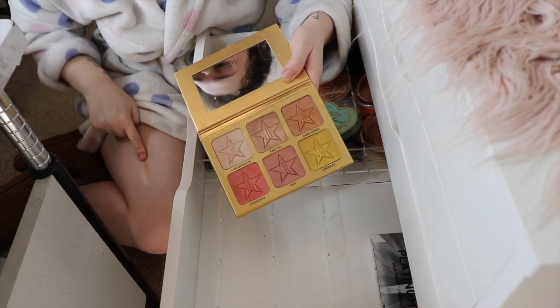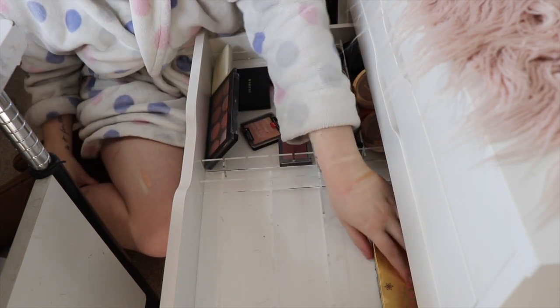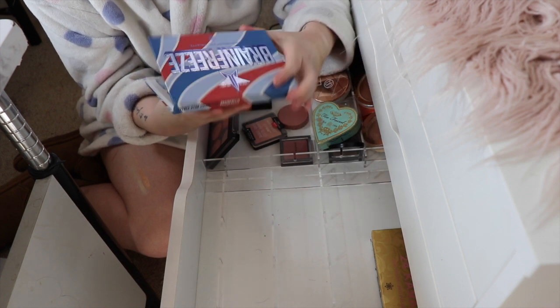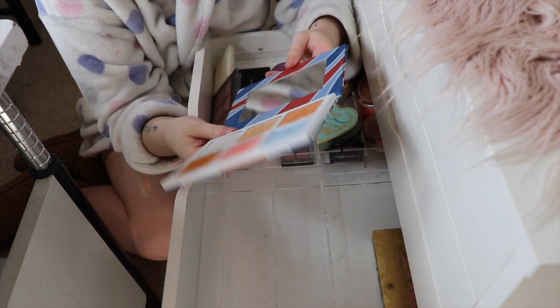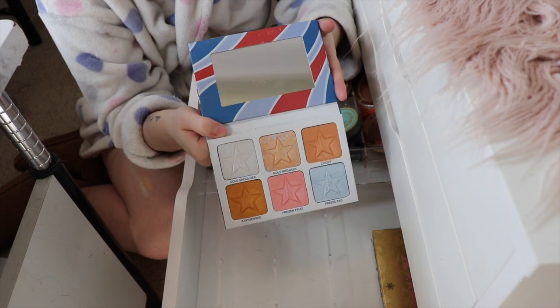Absolutely beautiful. I can't deal with how beautiful his highlighters are. And then the last one from him that I have is the Brain Freeze Skin Frost Pro palette. This one came out with the Jawbreaker collection, I believe. So this one's beautiful. I'm pretty sure these are all brand new shades, I think.